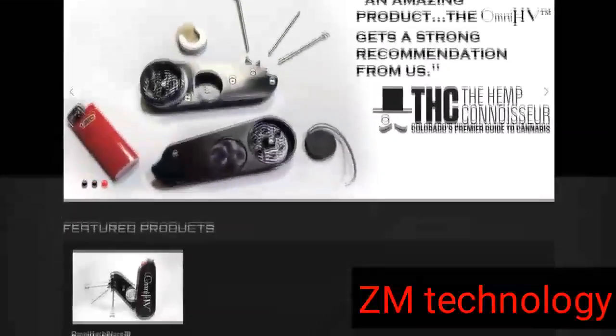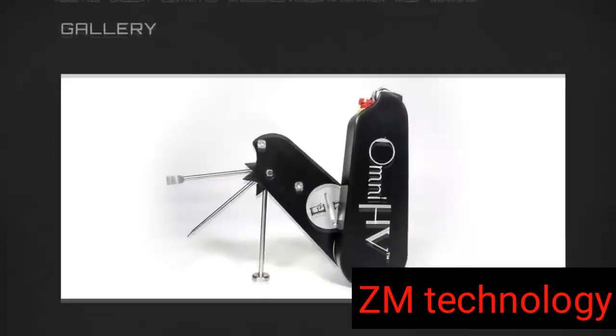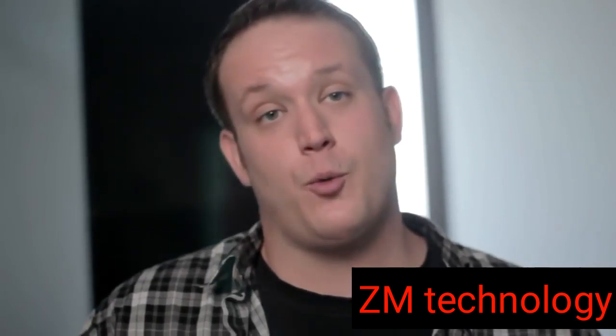We will also use any stretch funds we may receive to increase our presence by adding greater functionality to our website, produce upgrade kits, design additional products, and debut products at trade shows. If you are excited by the Omni HV, we can't even wait to show you what we have in store.